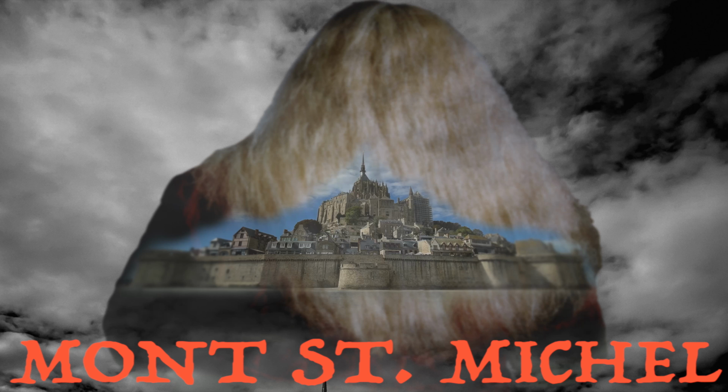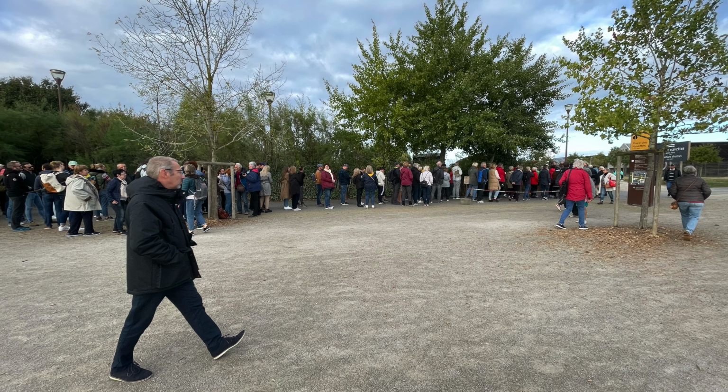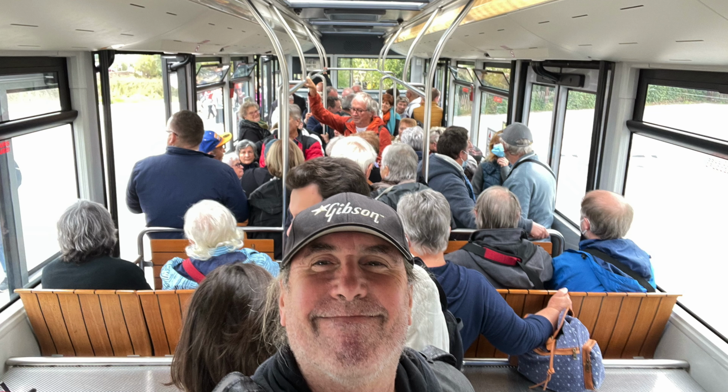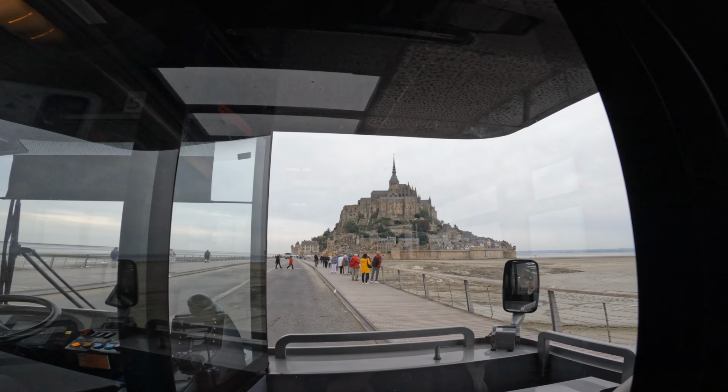Our next chapter will be Mont Saint-Michel. I took this picture the night before. Just absolutely stunning. So, in the morning, you leave your car in the parking lot. You get in the lineup. You get on a bus. The bus takes you across the bridge to Mont Saint-Michel.